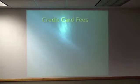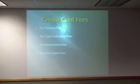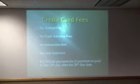Okay, here's the fun part. No annual fees on our cards. There's no cash advance fees, no transaction fees, no over limit fees. There is a late fee involved.